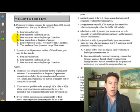Your unmarried son or daughter, age 21 or older. Your married son or daughter of any age. Your brother or sister, you must be age 21 or older. Your mother or father, you must be age 21 or older. Okay, these are all the categories of relationships that are covered under this form.